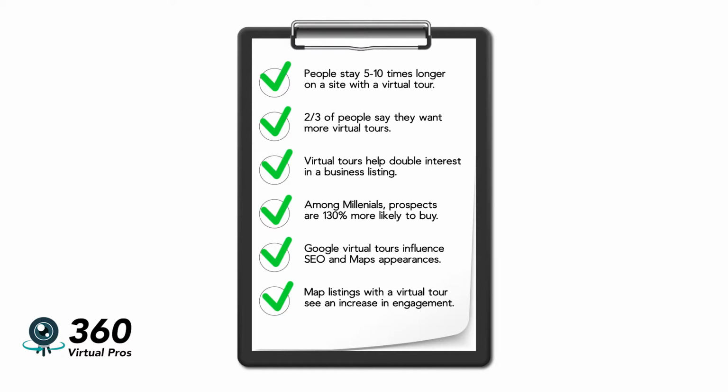Virtual reality is now supported by all the major social media channels, and it's only growing in interest. YouTube, Facebook, Twitter, and Instagram, and of course Google now support it.